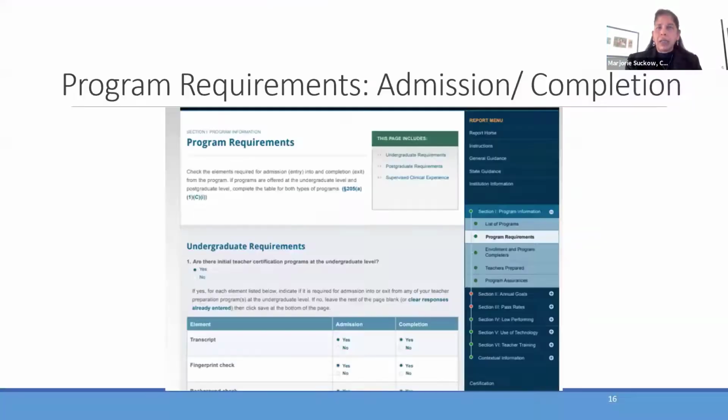Program information section is long. It has several subsections starting with admission and completion requirements. Here it asks the same questions for undergraduate and postgraduate requirements. There are 15 data elements starting from transcript, fingerprint check. Do you ask for essays, recommendation? So they're all yes or no questions, and you will see 2 columns, one for admission or entry into your program, and a second column for completion or exiting your program.